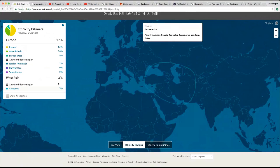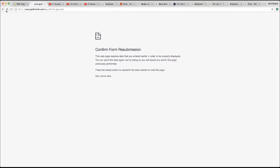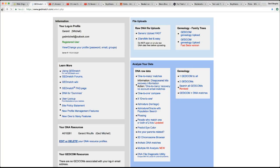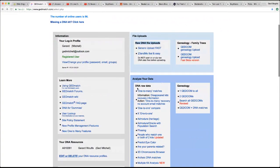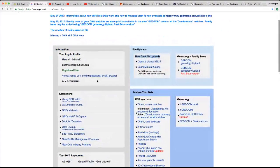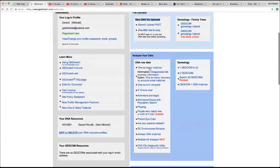Anyway, guys, I took this data and put it into GEDmatch. This is GEDmatch here. So raw DNA file uploads. You can put your raw data, analyze your data, DNA raw data. So you get your data, guys, and you put it into this website, and it takes about a day for them to go over it. But same again, it matches you up with people.